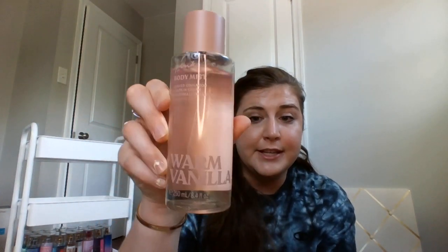And then I have the Warm Vanilla. This is their newer line that they brought out for this season. It, again, a really good one. I love your vanilla scents. And this one has shaved cinnamon, pumpkin cream, and marshmallow fluff. I am a sucker for marshmallow scents. So this one is so good.